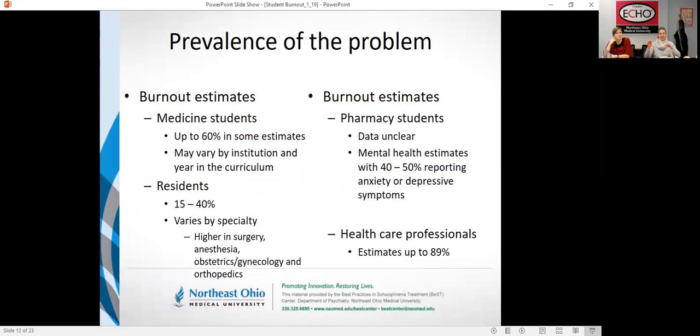So looking at a little bit broader view, there is a huge amount of variability. That study found that 15% met criteria for burnout. There are a few other studies that looked at medicine students, and the upper end of the estimates is up to 60%. So more than half of the students meet criteria for burnout. It does vary by institution. It also varies by year.